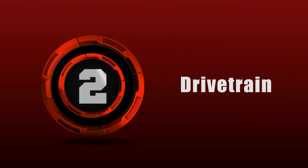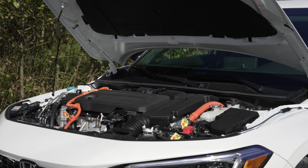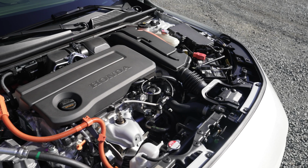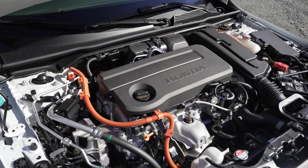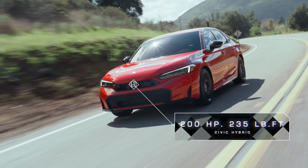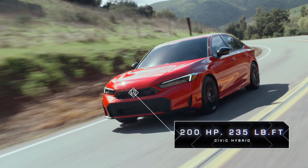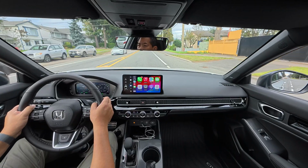Number 2, and that would be drivetrain. Underneath the hood, you have a 2-liter 4-cylinder Atkinson cycle engine. Combined with the hybrid system, you get 200 horsepower and 232 pound-feet of torque, and it's matched to an eCVT. Now, one word to describe this system: imperceptible. When this thing switches to and from the gas engine, it is pretty well seamless. And the entire process is almost seamless too.